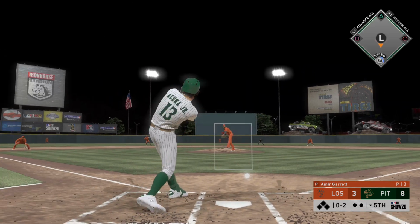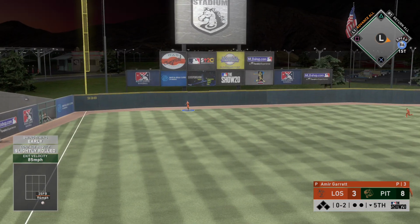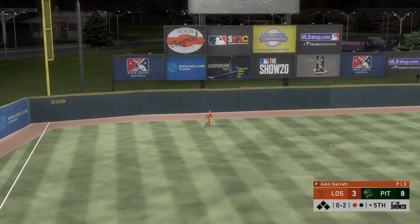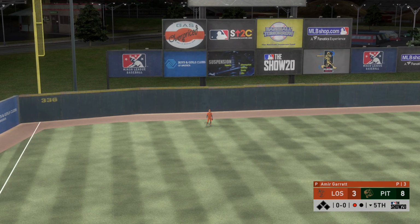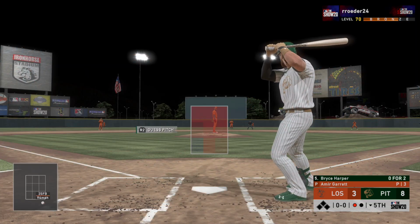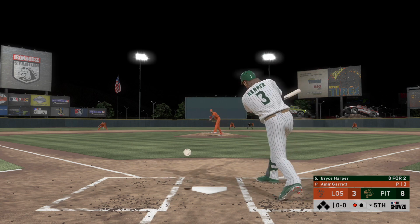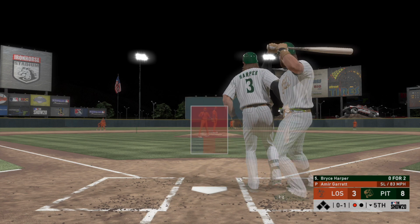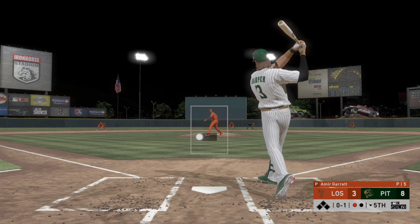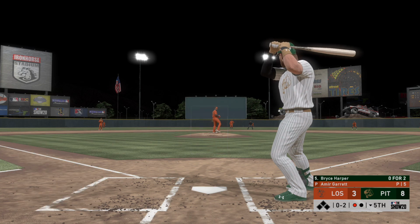Here comes the 0-2 pitch. Pulled high in the air out to left field. K-line is there. One away. So the bases are empty with one man gone, and that'll bring in a dangerous hitter indeed in the form of Bryce Harper. Oh, missed that one by a mile. It's 0-1.